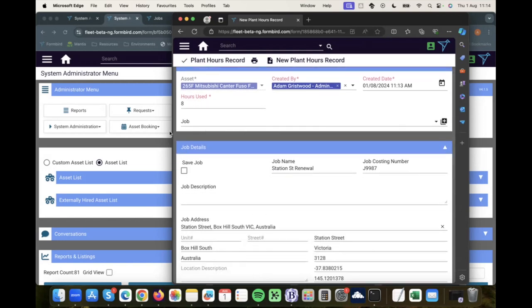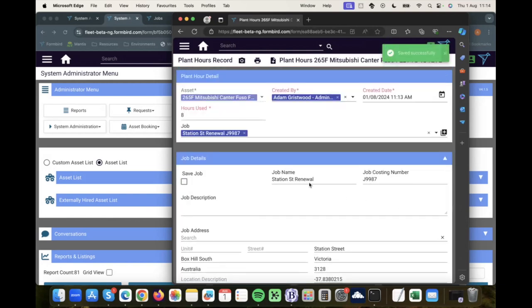And again, I haven't actually picked the job that I've configured here. I'm just manually entering these details, and then I'm going to choose to save the job and click save. And you can see that that has taken those details and actually created a job for us. So it's a one-step process, if you like, for the operator to create the details of the job.